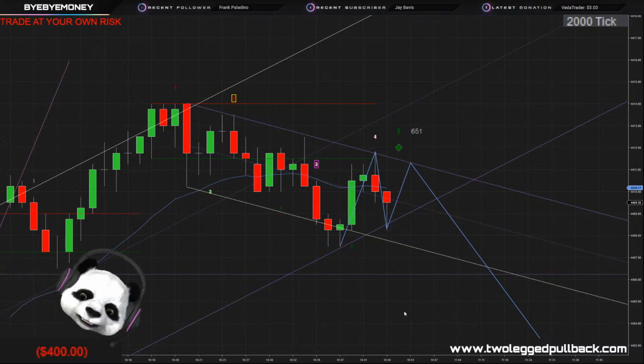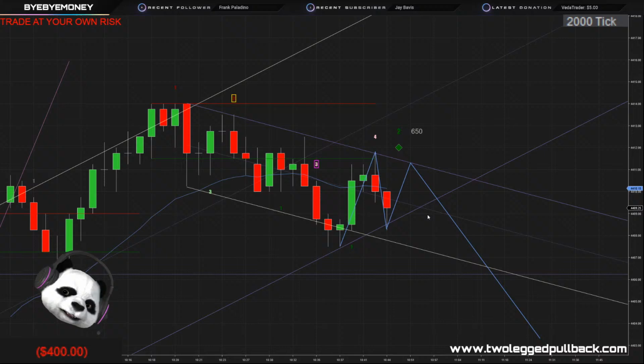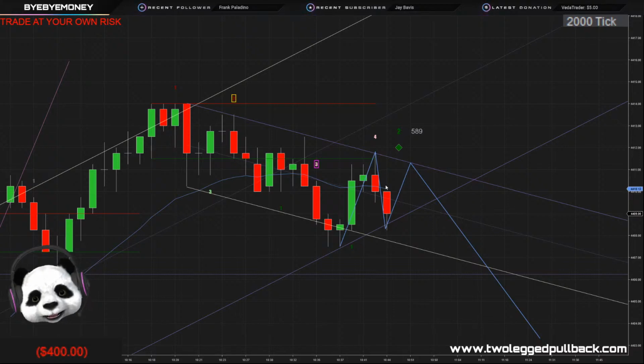In my opinion, this two-legged pullback is a good entry to go short off the top of this channel. That's my opinion. If we get a second pullback here, I'm not looking to go long, I'm actually looking to go short here. But I need to get the second pullback. I don't have a second pullback yet. We trade two-legged pullbacks here. We're looking for a two-legged pullback.